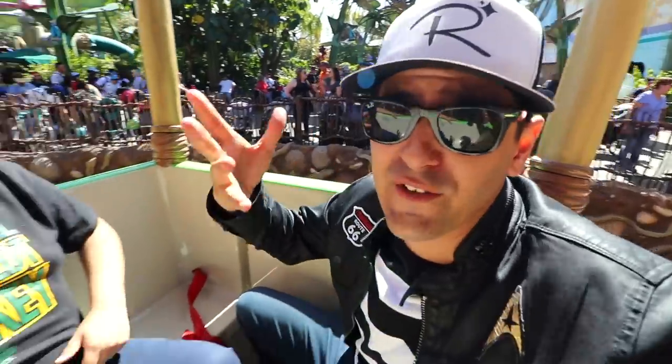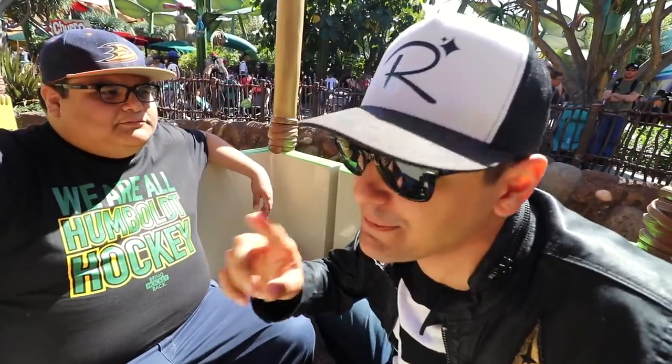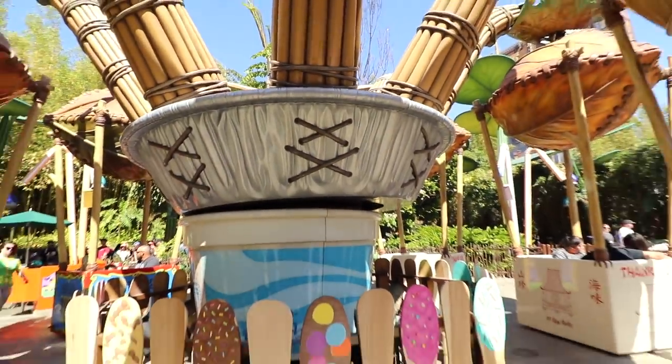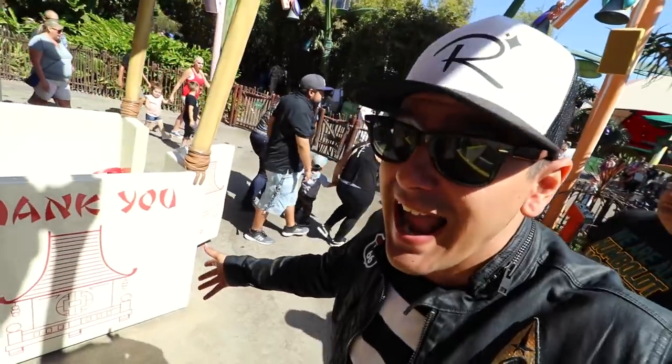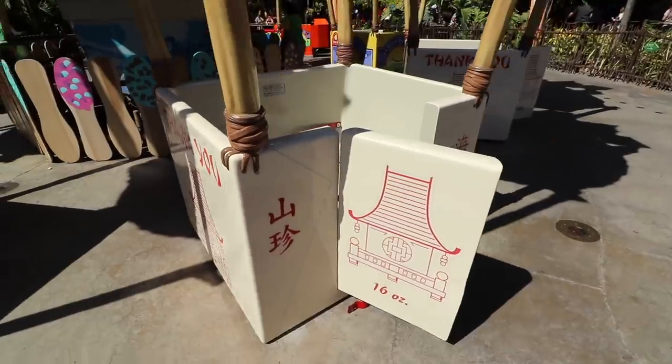That's it! Flik's Flyers flew by so fast, but that's okay. Still three more rides to go. Gotta get me some of that pie next time. Oh, look at the other ride vehicles. The raisin box. The Chinese takeout. Hey, hey, I want a Chinese takeaway.